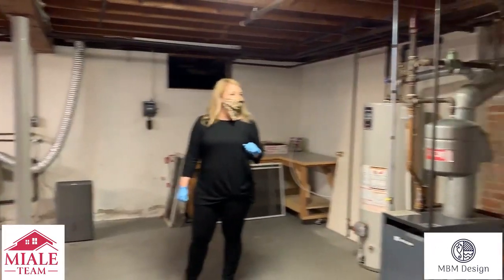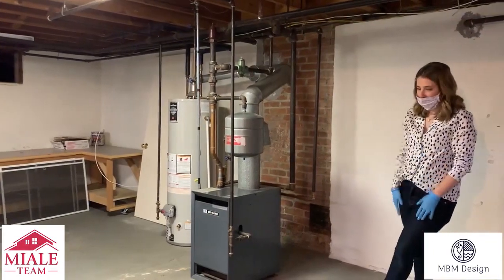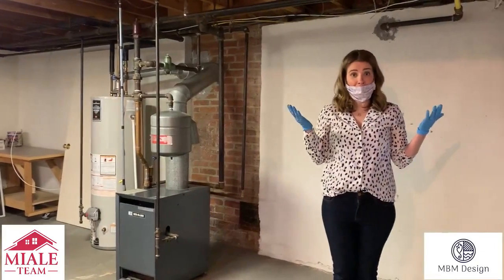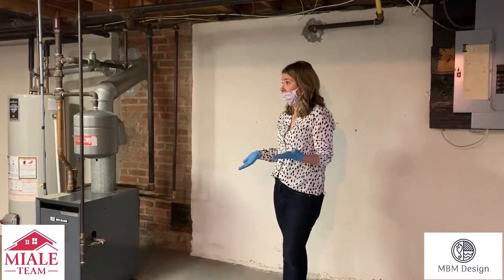Great, perfect. And then you can even lock it over here and have this be the boiler area closet to cover this up. So there's a ton of potential here in the basement. I hope that you found this tour very helpful. This home has a ton of potential, very easy fixes.